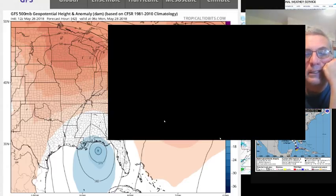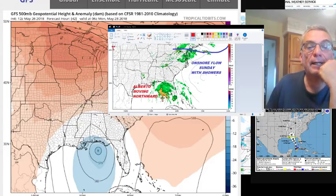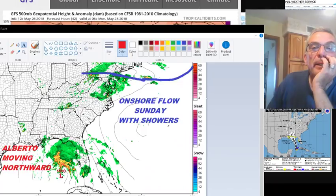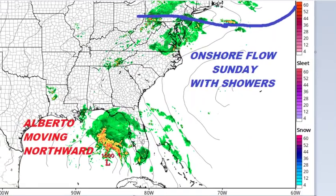This is always a bit of a maneuver, but I got it. Okay, so we got our paint box up. Now I'm going to bring up the GFS, and we can talk a little bit about the upper air and what it all means.